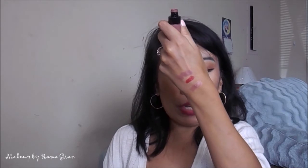So it has a little wand right there, and I really love the shape of the wand as well. It dries down to a matte finish, but it doesn't dry down to an uncomfortable matte. It just feels really great on your lips, and it feels comfortable, and again it doesn't feel drying at all.